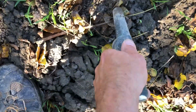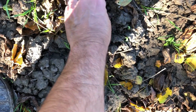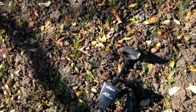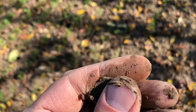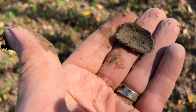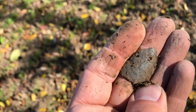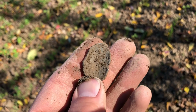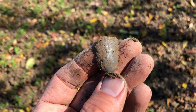Oh, I missed it. Actually pretty close to the surface. Ooh, what we got here? Huh. A little piece of pewter. Sorry about that filming. It's shadows and light, and that could be part of a pewter spoon bowl. Okay, well, that's why it was a 53. A 53 is that clean, with the shape this thing is and the material. All right, moving on.